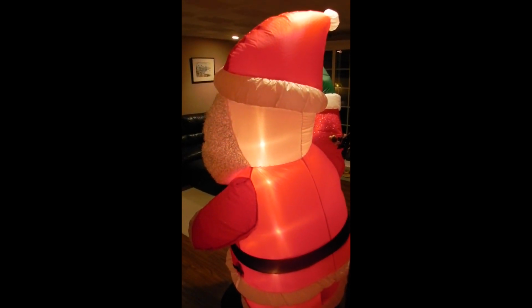Let me show you guys the back of him. He sits on 4 legs. He's a little bit loud, so he's not great for inside, but he's a really, really cool inflatable. He's really, really bright at nighttime.